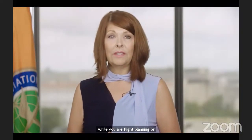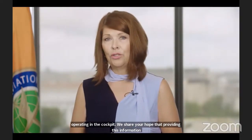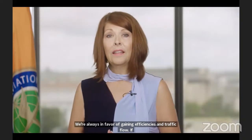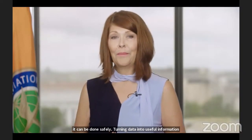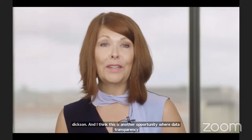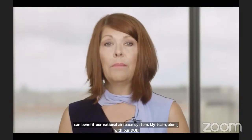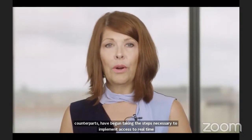We're always in favor of gaining efficiencies in traffic flow if it can be done safely. Turning data into useful information to improve safety has been a top priority of FAA Administrator Steve Dickson, and I think this is another opportunity where data transparency can benefit our national airspace system. My team, along with our DoD counterparts, have begun taking the steps necessary to implement access to real-time status of restricted and military operations areas. I meet routinely with the Executive Director of the DoD Policy Board on Federal Aviation, who is an executive in the Air Force, to discuss our progress on this and other matters.